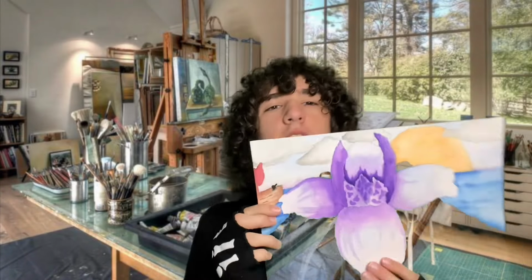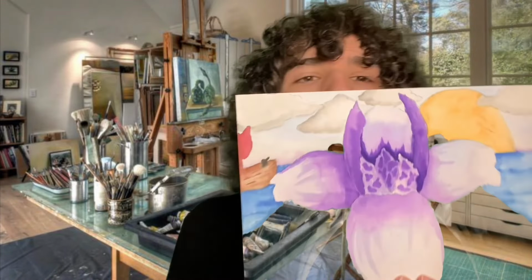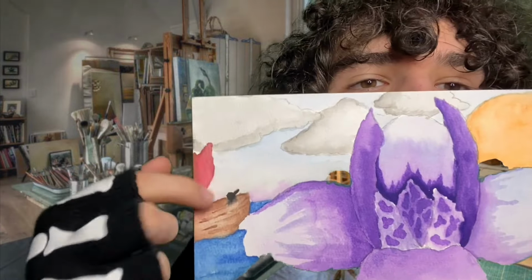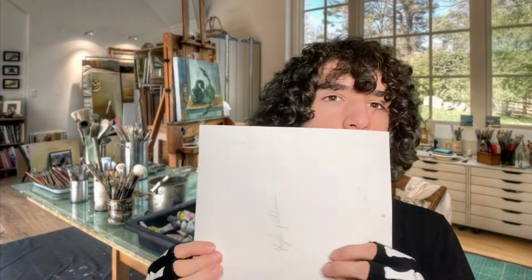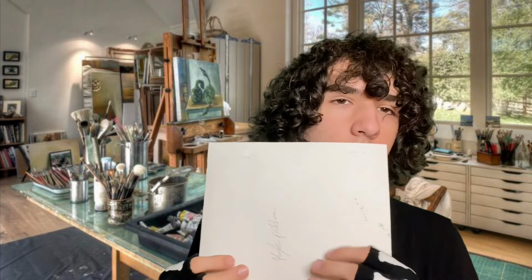I decided, because I finished kind of early on this one, I would make a little dude looking out in a ship there for funsies. So that would be another one. Sorry about the little cut.